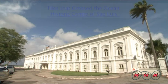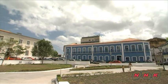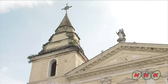Tiles that cross the ocean, historic center of São Luís. São Luís is the capital city of the Maranhão state in Brazil. It is located on the confluence of two rivers just below the equator. It was the only French colonial town in Brazil at the beginning of the 17th century. The town was named after the French king, Louis XIII.